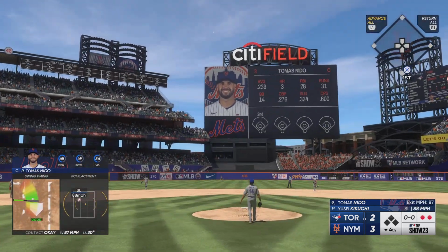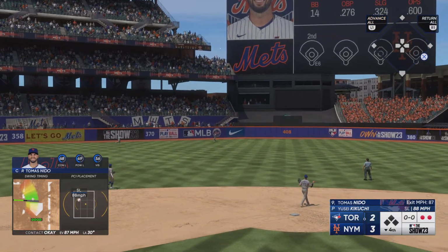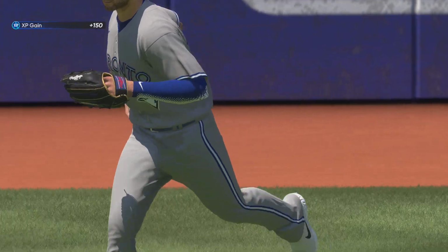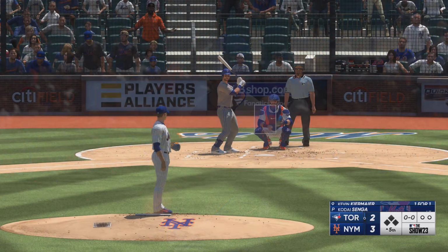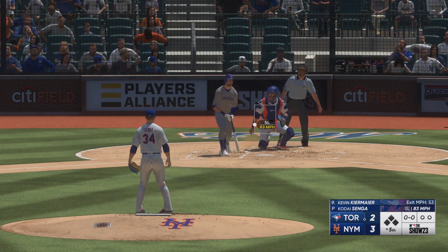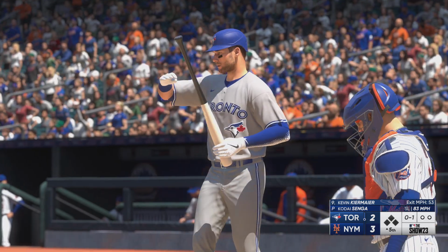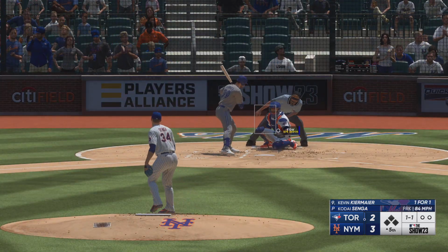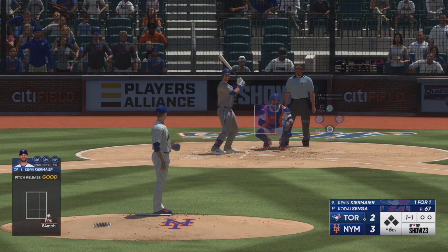In the air out to center. Kiermaier moving under it. He's got it. And that'll do it. And the Mets go down 1, 2, 3. But they still lead. New inning getting started. Here's Kiermaier now. Swinging, a foul straight back. You know, this guy's great speed is in the back of that pitcher's mind. If he can get on, it's going to give him one more thing he's got to think about.